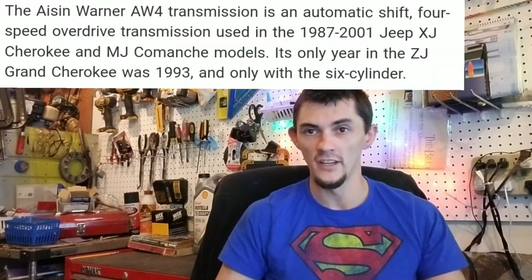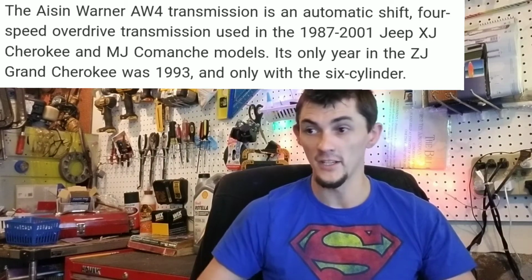it's probably 90% of the time going to be this Aisin AW4. It's the most common one, and it's actually a pretty hardy transmission. I've had friends, I've had stories of people who completely forget about the fluid in there, run it dry, it starts making noise, they fill back up, and they're on their way.